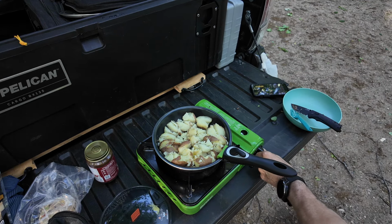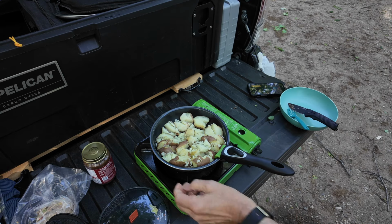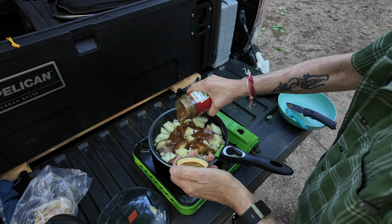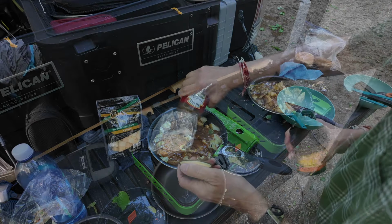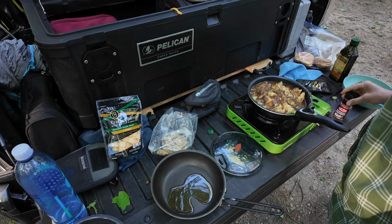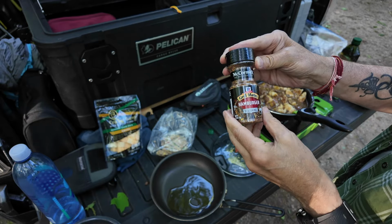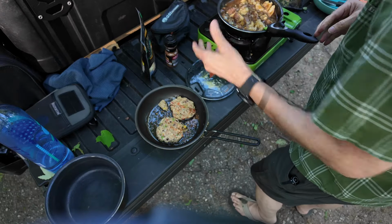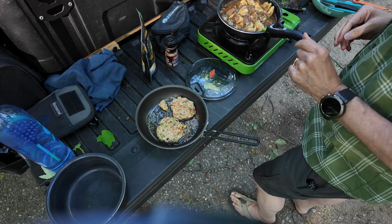Okay, so our potatoes are done. Just going to fry them up a little bit now and add my mushroom gravy in. This is probably a meal in itself. And I like to sprinkle my burgers with just McCormick Grillmaster hamburger seasoning. These burgers have kind of fallen apart a bit because they're kind of defrosted. Usually you're supposed to put these right from the freezer into the frying pan.